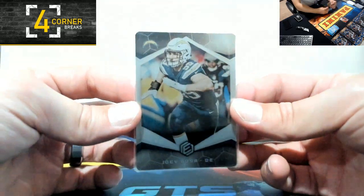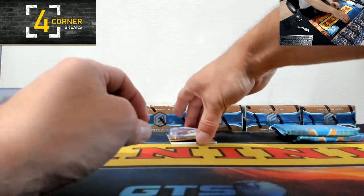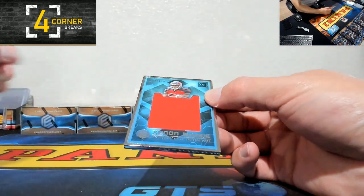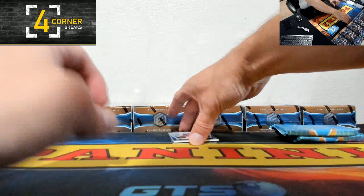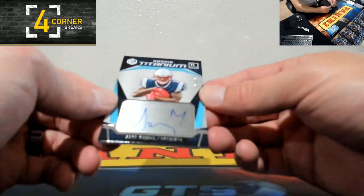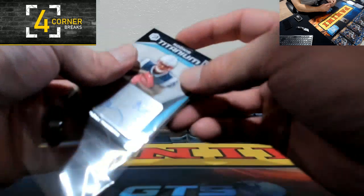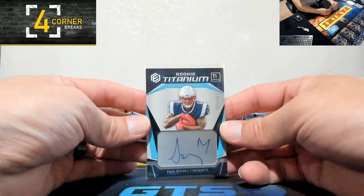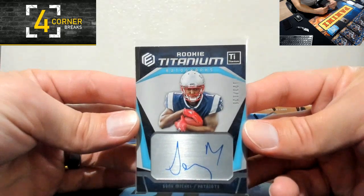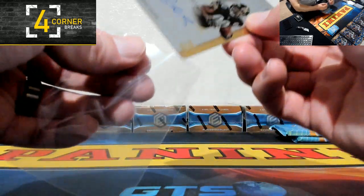Joey Bosa for the Chargers to 75. Donald Jones to 125. I want to see a really nice patch in one of these. Sony Michel to 125. That's the first auto I've pulled of this kid for the Patriots. Going to Mr. Ralph. That's it. Jalen Samuels for the Steelers. Nice hit, Brandon.